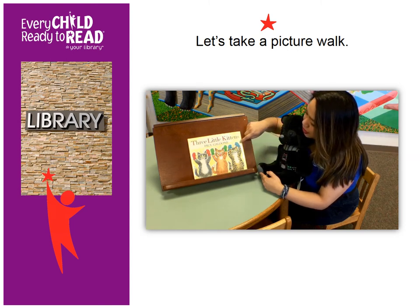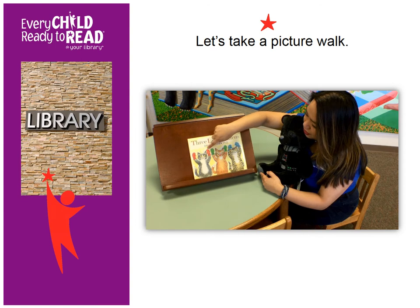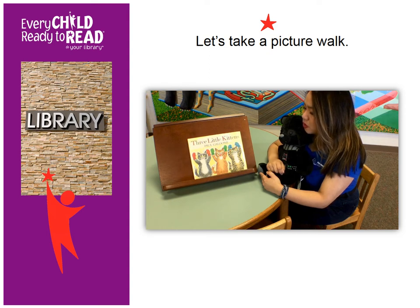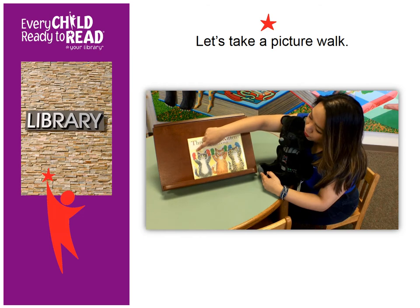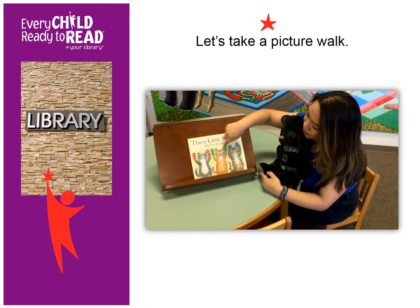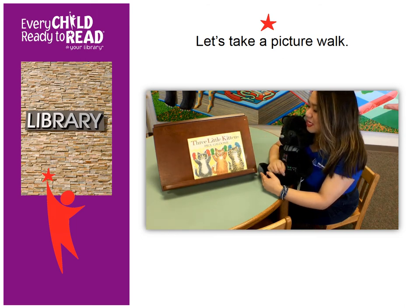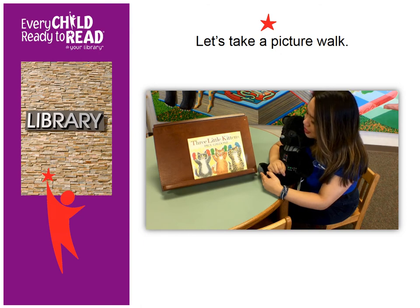What colors are these mittens? Blue. What about these colors? Green. And what about this one? Red. Yeah. So blue, green, and red mittens. And how many mittens total do you see? Six? Okay, let's count them. One, two, three, four, five, six. So we have six mittens on six paws on the little kittens.